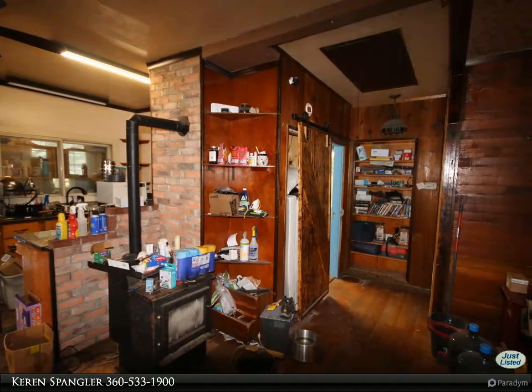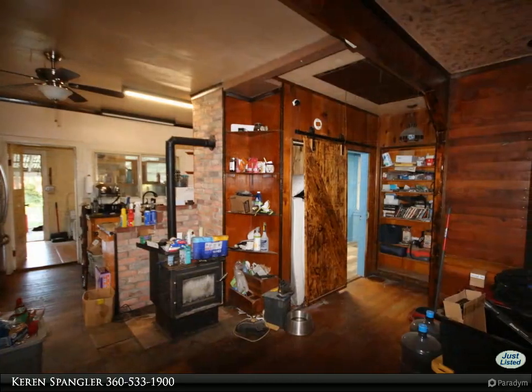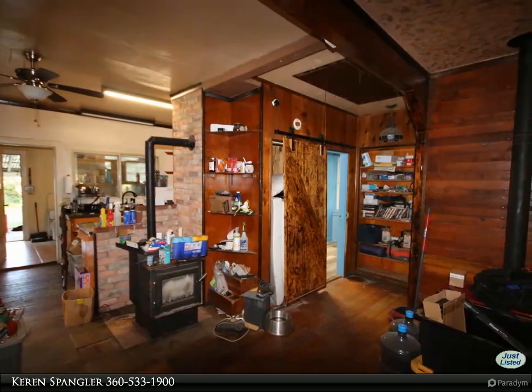The garage stores pellets for the stove, a pool table, and bar create the perfect game day area. Connect the pellet stove and you'll be all set.